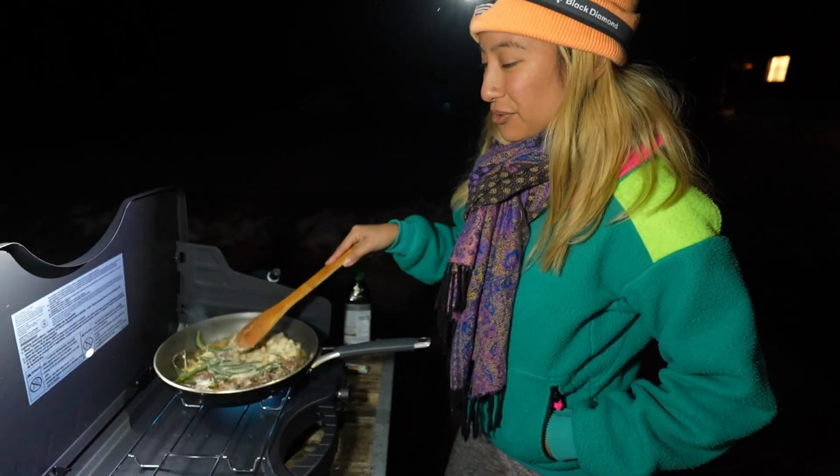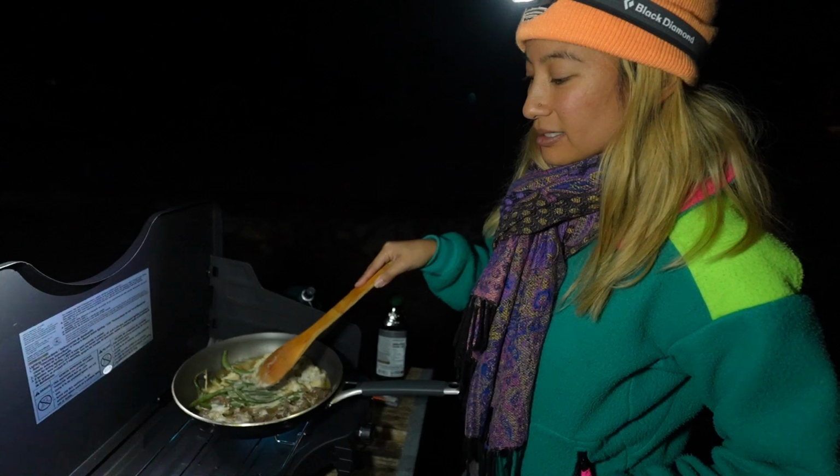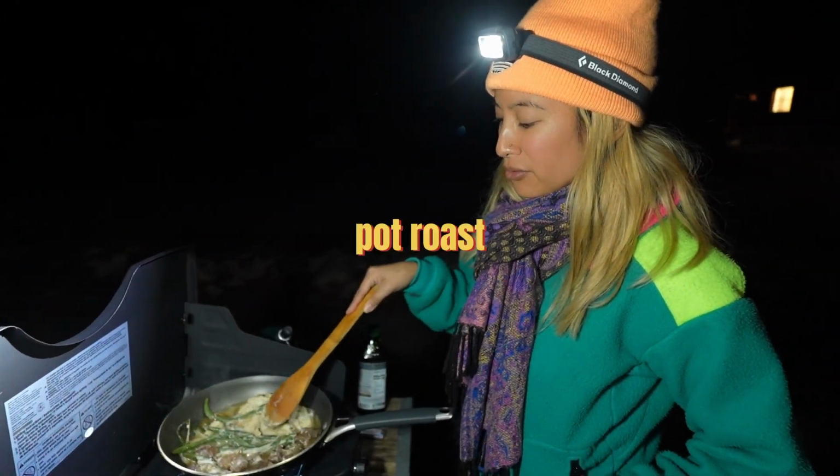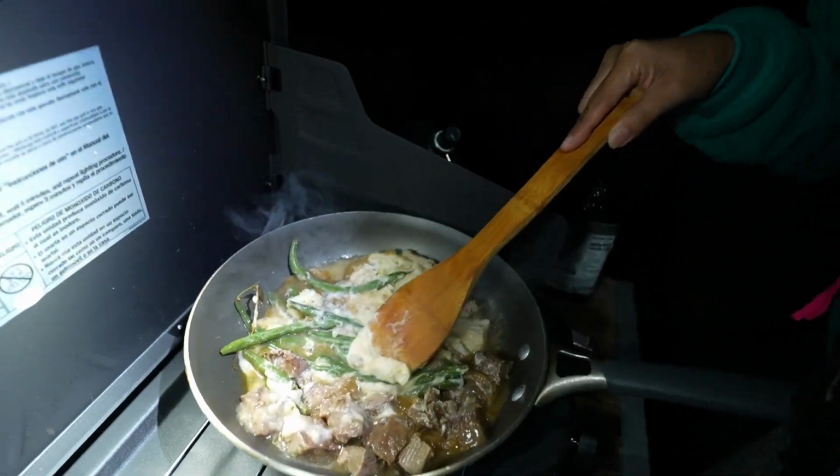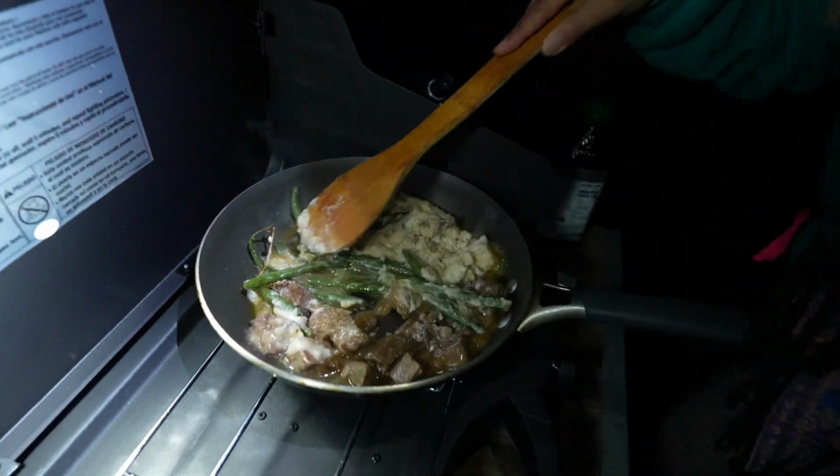Hey guys, so we're back at Camp 4 and now I'm cooking some dinner for us. I got pot roast, some veggies and mashed potatoes, and this will be a delicious dinner. Oh, I wish you guys could smell that.